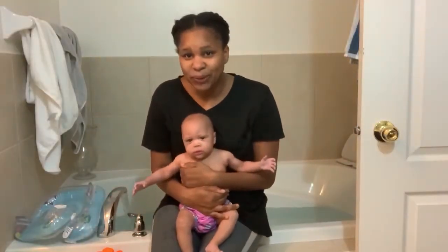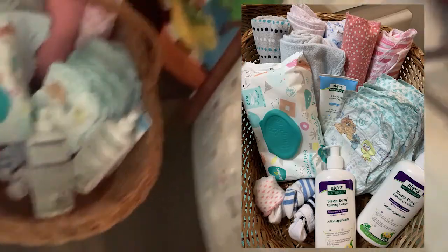Because I'm alone, I have to do this really fast. But the first thing that I do before I put the babies in the bath, I set up the playpen right here with all the babies in it, as well as a basket with everything that I need: diapers, wipes, lotion, everything. So that when we come out of the bath, I can just put them in the playpen one by one and start to change them.